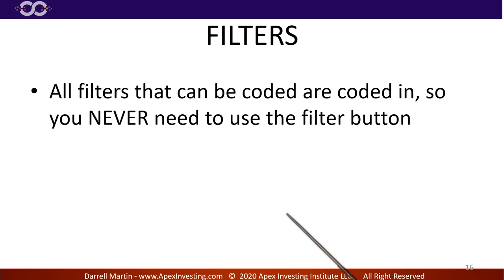Because I know somebody can ask, well, what is the filter button for? When do I use the filter button? No, you don't need to use the filter button. Okay? It's hard-coded in. So I'll show you exactly what that means for each trade, okay? Because not everything can be coded in, but what can be coded in is coded in. So it's important that you understand not everything is coded in, but what can be coded in is coded in, okay?